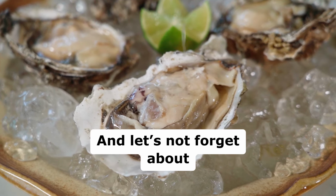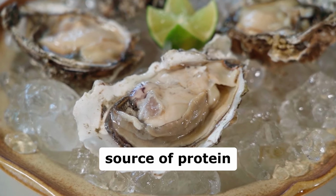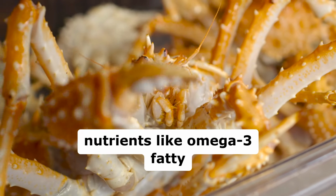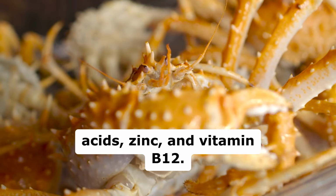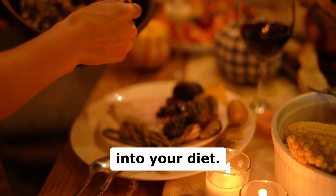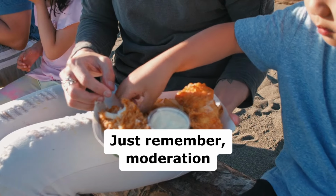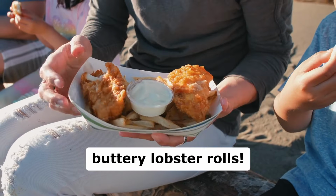And let's not forget about the health benefits. Lobster is a lean source of protein and is packed with essential nutrients like omega-3 fatty acids, zinc, and vitamin B12. It's a delicious way to get some good nutrients into your diet. Just remember, moderation is key, especially when it comes to those buttery lobster rolls.